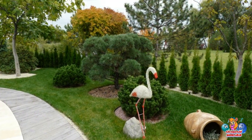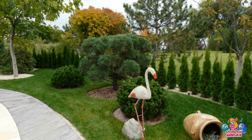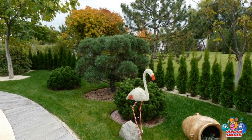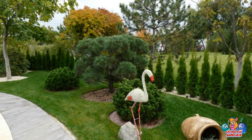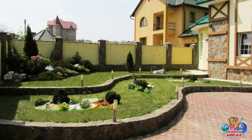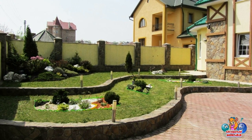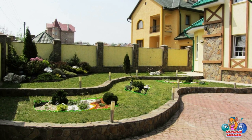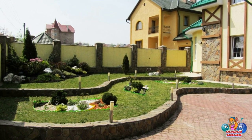For visual demarcation of the territory, it is best to use yard gardening. Also, in order to divide the yard into zones, you can use hedges, decorative bushes or some interesting flowers. A playground or a picnic area can be surrounded by a fence or a hedge of branches and wicker.